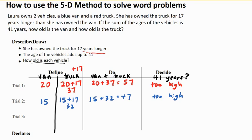I'm going to try 12 this time. Okay, so let me guess 12. Again, I take the 12 and add 17 years, so that's 29. So the van is 12, the truck is 29. I add that up, I get 41, and yay, that's what we wanted. So I put my check mark.